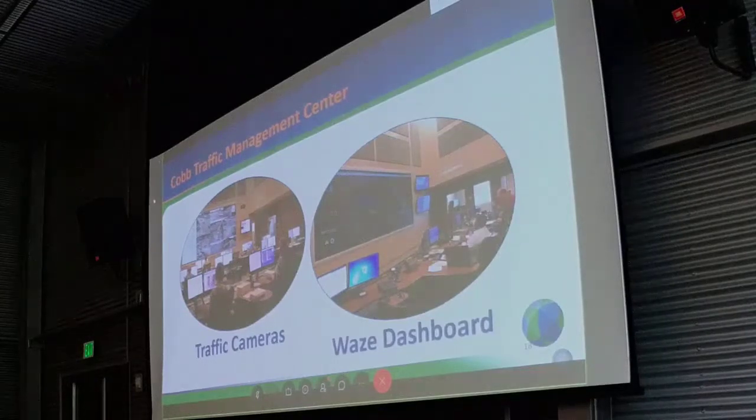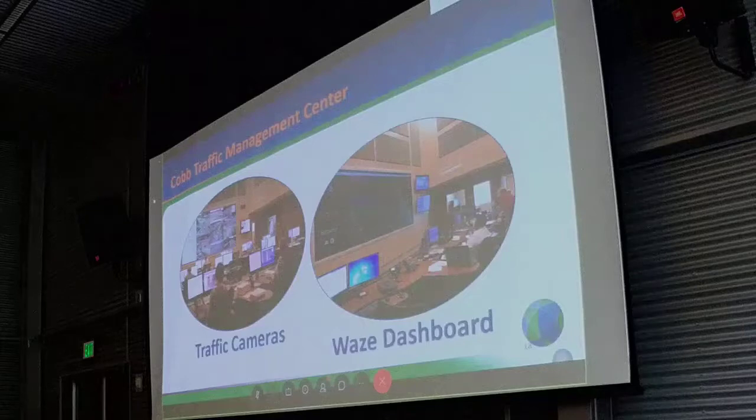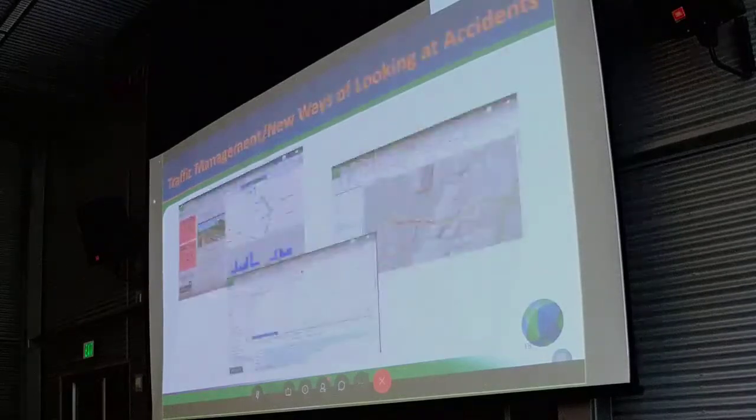We also have a little advantage. We're a Waze connected community, which actually allows us to receive data. We brought in a big data platform last year, NGIS, which allows us to receive data from Waze and to provide them with authoritative accident and traffic information. So it works well for both us and Waze with that. That's another project that we ran.